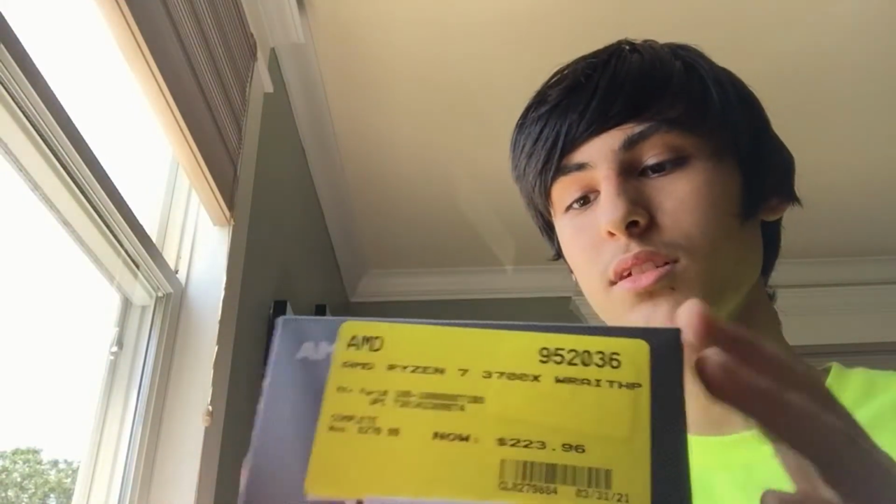Let's just go to the CPU first. One of the more important parts. As you see from this box, it's the Ryzen 7 3700X 8-core 16-thread processor.